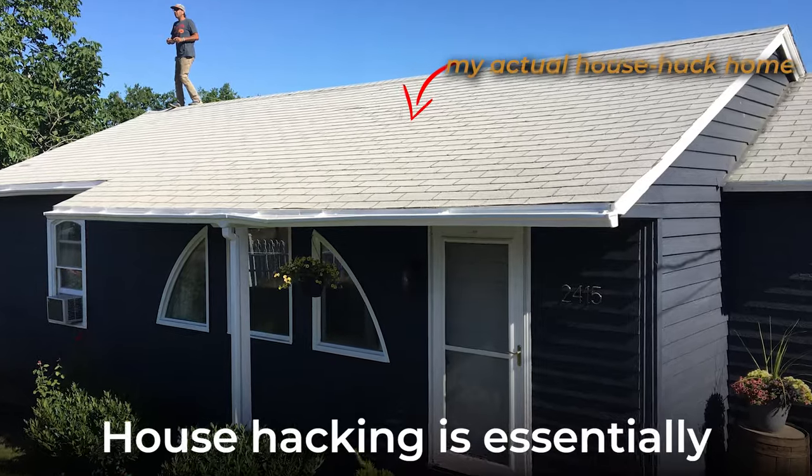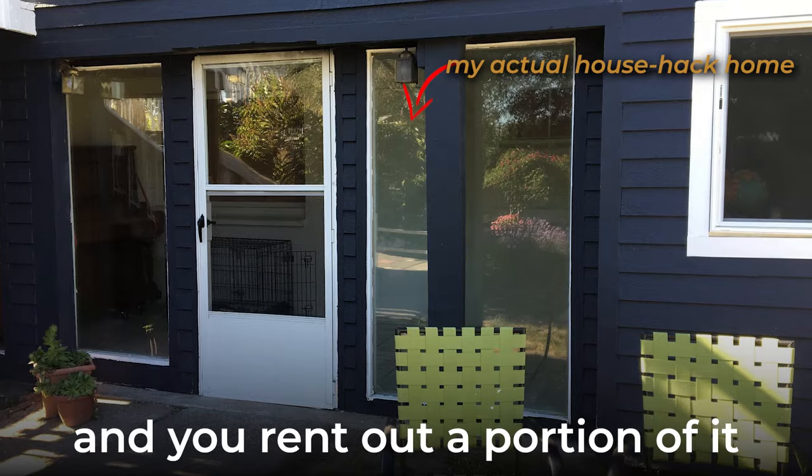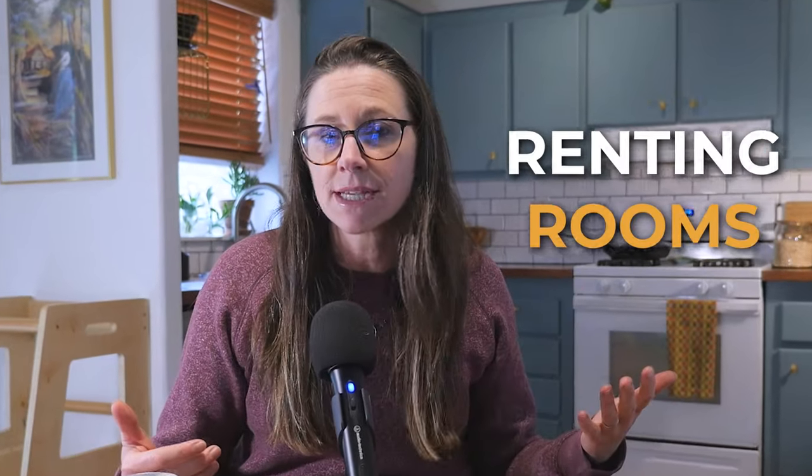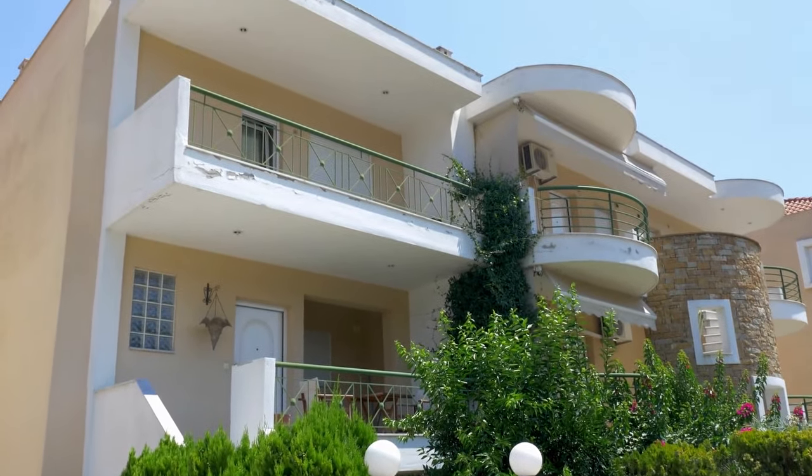House hacking is essentially where you purchase a house, you live in a portion of it, and you rent out a portion of it, ideally to cover the majority of the costs, the mortgage, all that kind of stuff. This can be done by renting out rooms inside your house, but more traditionally, it's done by renting or buying a duplex and living in one side of it and having a tenant in the other side. Like I said, I think everyone should leverage this.